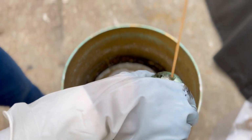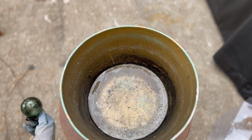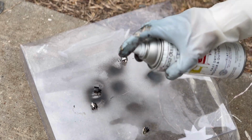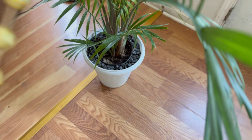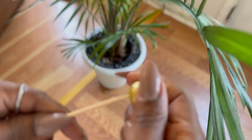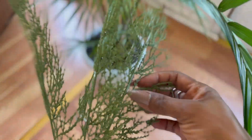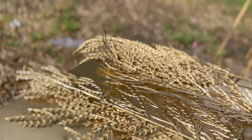I'm also spray painting the covers of these ornaments black and gold so that they have an antique look. And I am also using these bowl fillers to stick on these skewer sticks to create a topper for the tree, because I did not remember to get any toppers for it. And I also am using some of this Christmas floral. I'm going to spray paint it gold, so I'm going to use these as sprays and picks in the tree and for the topper. So that's what I'm going to do.